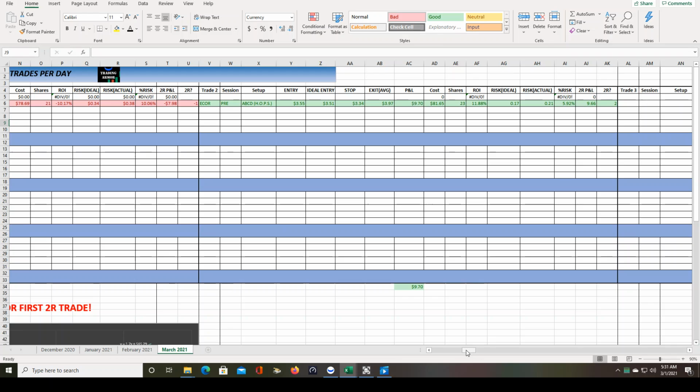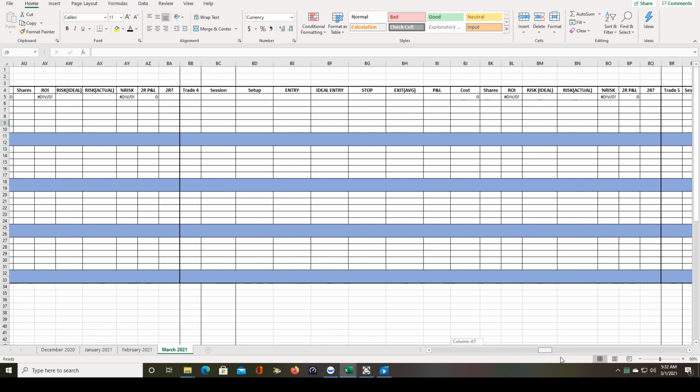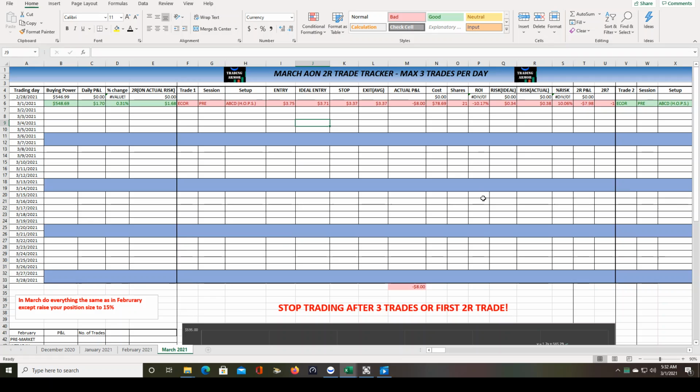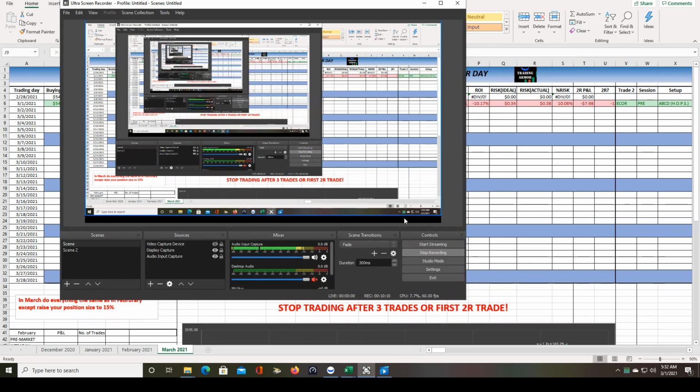So, you know, a little bit of a bumpy start to the month, but at least we finished the day green. So that's that. So I'll just leave you with always honor your profit target, always take your stop loss no matter what, and you should be green in the long run.